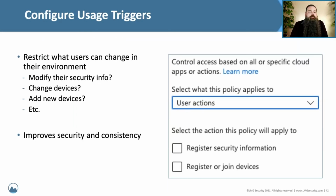Then we want to configure some usage triggers. So we want to restrict what users can change inside the environment. So can they modify their own security info? Can they change their multi-factor authentication device on their own? Can they add new devices? All these things are set up in the access policy itself. So we can really nail down exactly what users are allowed to do, and more importantly, what they're not allowed to do.